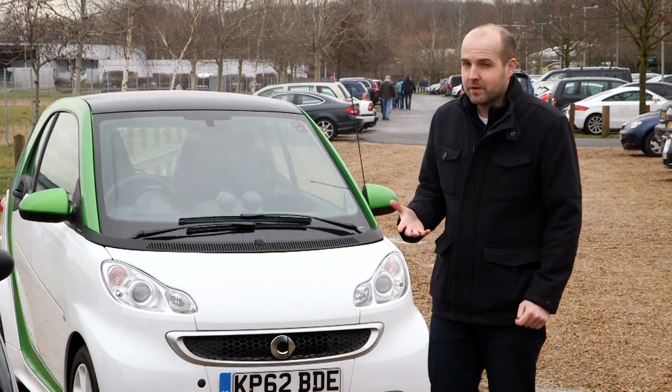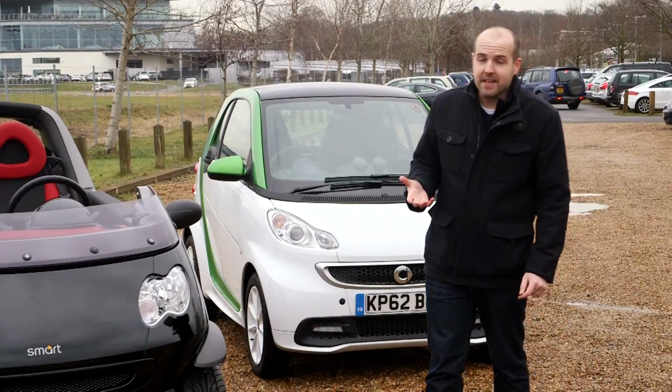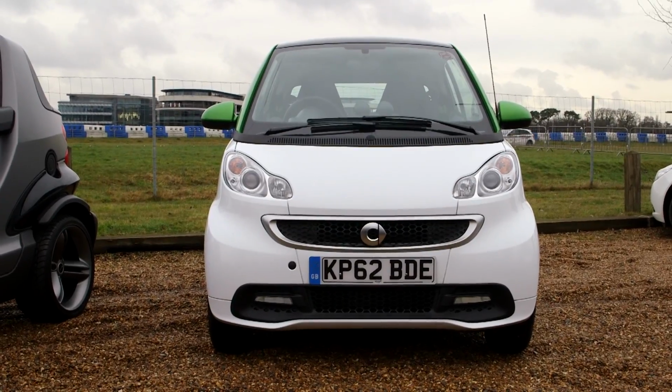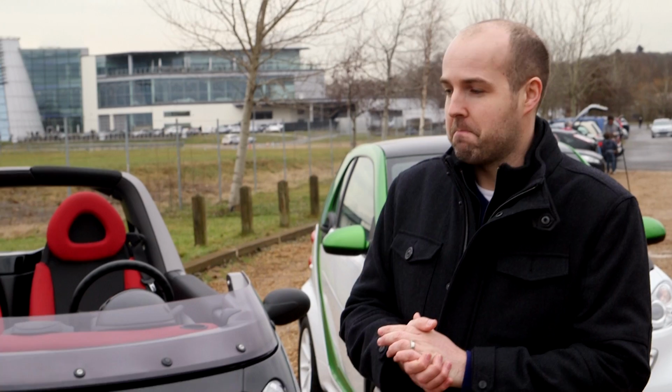The result, which went on sale 15 years ago, was as quirky, as innovative, and dare I say as revolutionary as any car of its era. It spawned electric versions and limited edition crossblades and sold more than 1.6 million worldwide. And now, there's a new one.